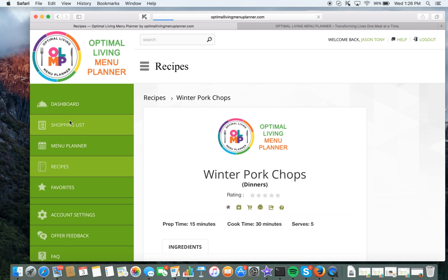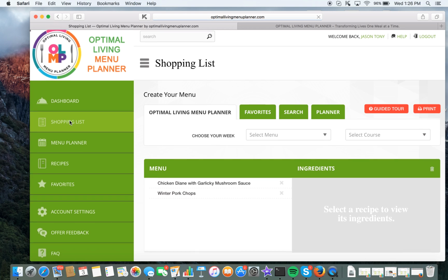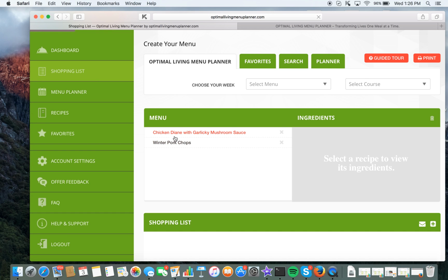The shopping list for different recipes. Once you pick a few recipes, you can add them to your shopping list, as I mentioned here. So here we have chicken Diane with garlicky mushroom sauce, which is one of my favorites, by the way. It's magnificent. And I have winter pork chops. So these are the two things that I have.